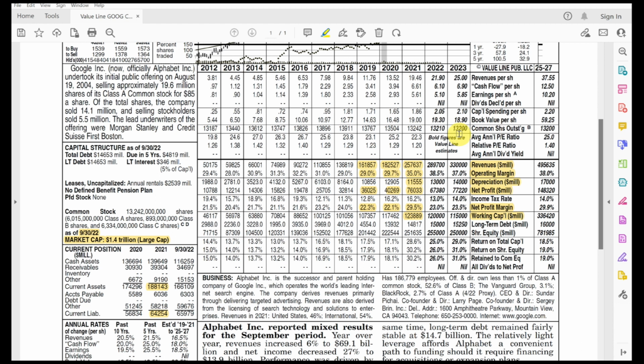The net profit margin is hovering around 20%, 22%, which is really, really good. What this means is that for $1 of sale or revenue, Google is earning 20 cents in profit. So that's a pretty good business.